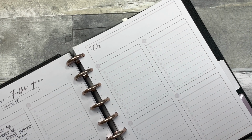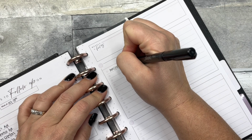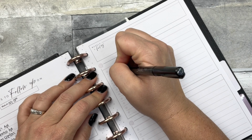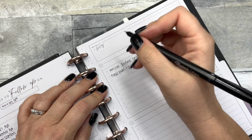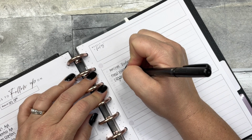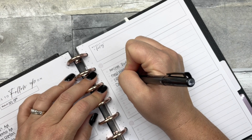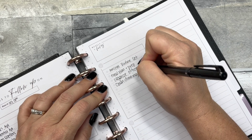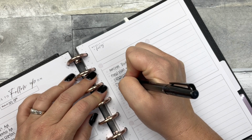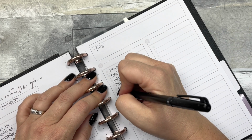So these are the things. What is it that I really want to focus on? I really want to get an AM, PM routine set. Okay, I want this thing written down. I want to meal plan and prep. I want to organize my office. I would like to clean my dining room and get caught up on charting and spend time with family.